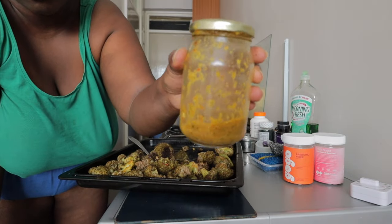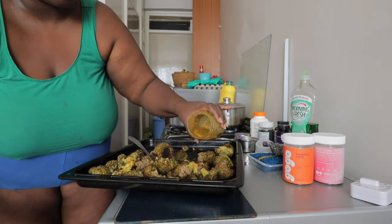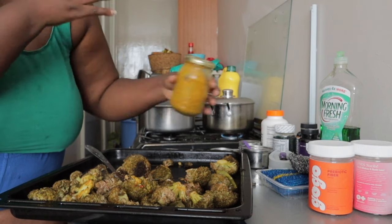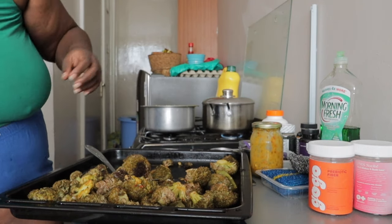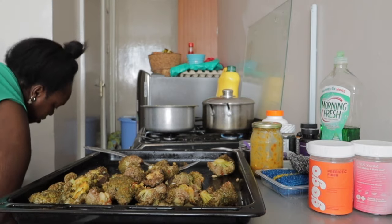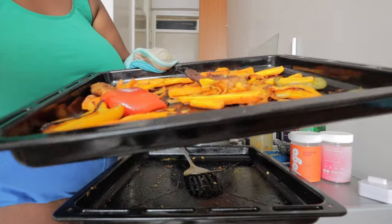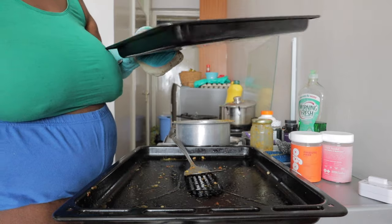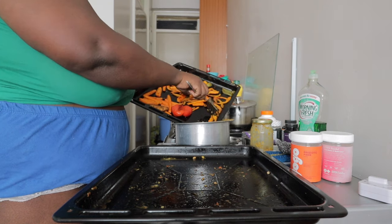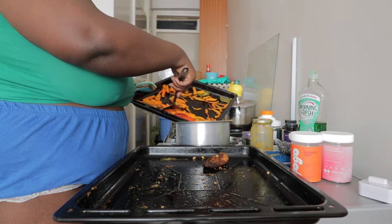No. This is lemon. It's a sauce I made with lemon, ginger, olive oil, just sprinkling it. And what else do they put here? Mustard. So, yes, I'm gonna do that also to this. This is vegetables meal prep for the week. Call this a vegetable meal prep. So I'm tossing it with the sauce. This is pumpkin, carrots, every vegetable I have. This is chicken.